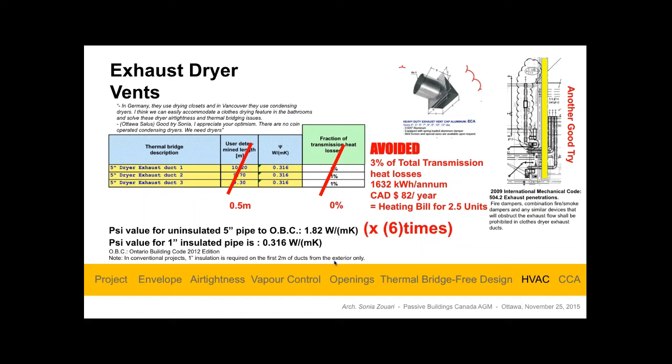We have a fire-rated assembly at the garbage room, and fire dampers are not permitted for dryer vents by code, and we had to provide a fire-rated shaft in the garbage room to accommodate the dryer ducts. So avoiding the route of the dryer exhaust vent through the passive house volume allowed us to avoid 1,632 kilowatt hours per year of transmission heat losses.